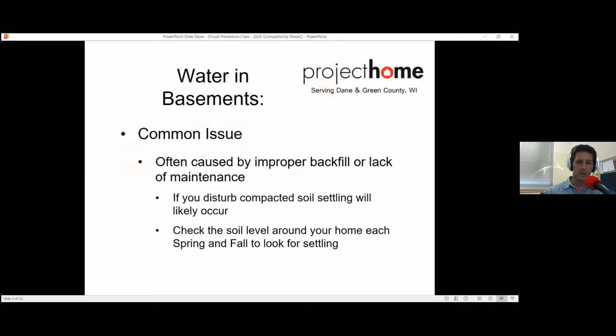The thing with soil is if you ever disturb compacted soil, it's very likely that settling will occur. So it's really important at least twice a year to check your soil level around your home. Walk the entire perimeter of your house, because even one small area that has an issue could result in water intrusion in the basement. I like to do that every spring and fall, just to check for maintenance.